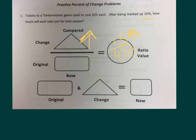And the question says they used to cost $25. That was the original price. So $25 is going to go right there. And I have to figure out that top amount. So all I'm going to do is take 25 times 15 and divide by 100. And I get 3.75. So I'll fill in the information I know.